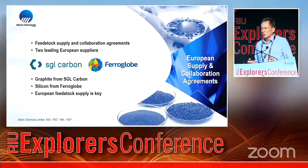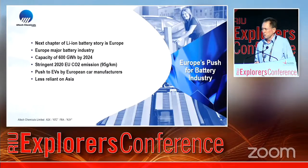Feedstock supply is important. Europe, it's probably been widely publicised, is trying to decouple itself as much as it can from Asia in terms of raw products supply. The supply chains are coming home, coming local. So we've partnered with a fabulous carbon supplier, SGL, in Europe, and also an internationally renowned silicon provider, Ferroglobe. And we'll be working with them to supply both the pilot plant and, if the feasibility study gets up, the full-scale plant. So Europe is really where it's at in terms of the growth of lithium-ion batteries, the growth of electric vehicles, and that's why we've positioned ourselves in eastern Germany.